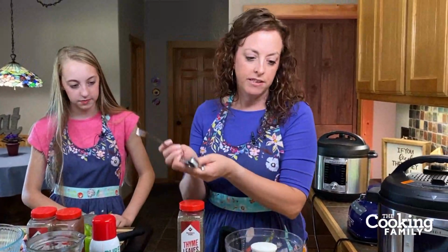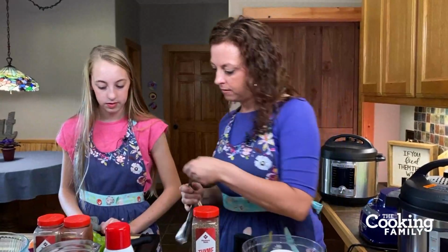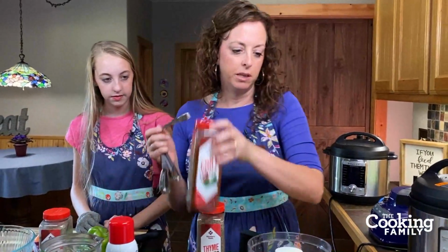And then half a teaspoon of chili powder and half a teaspoon of thyme. So here's the chili powder.